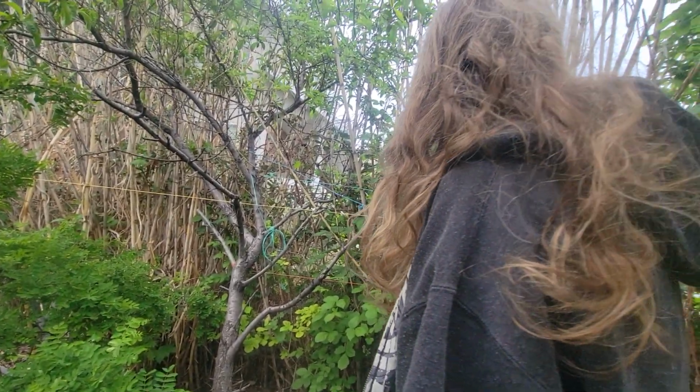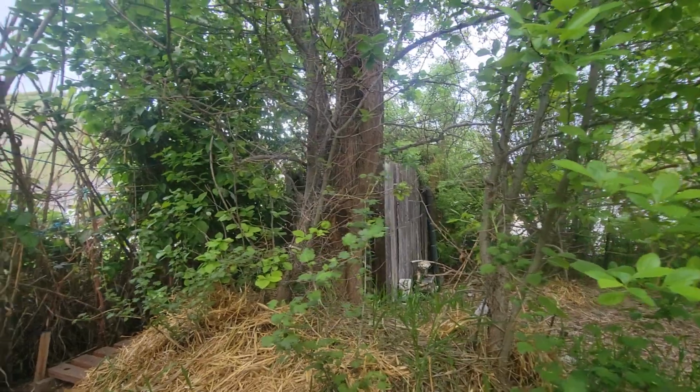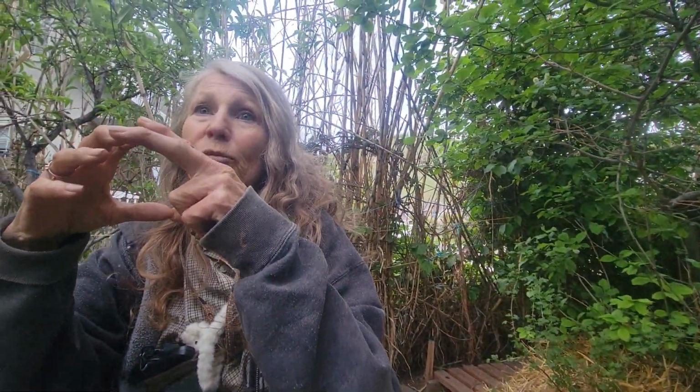And then here you can see so much of the wild blackberry. Wild blackberry through here with all these Alberta. By the way, I have an Alberta peach from this tree. They're normally 4 inches.